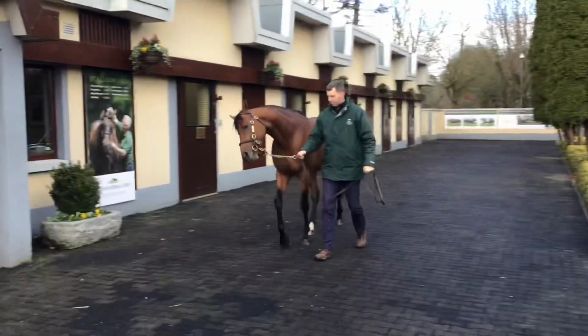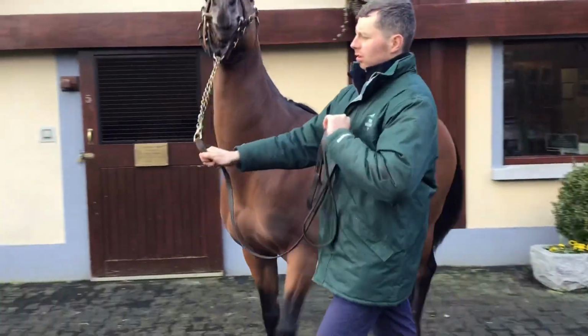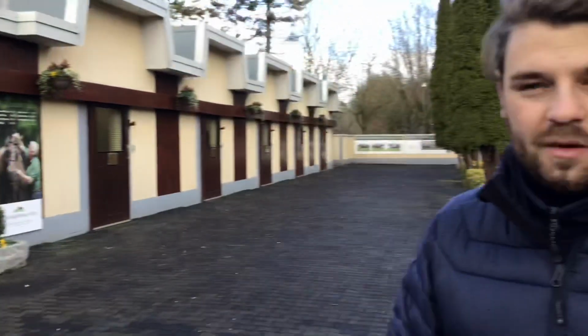So Sun Stud have a lot of their horses in training with Joseph O'Brien, as most people will see their colours on a regular basis now, and this horse is their baby. They bought him from Arqana for €280,000, and they want to support him. They want to see horses by their own horse run in their colours and hopefully win big races for them.